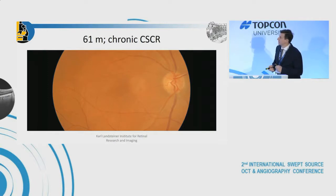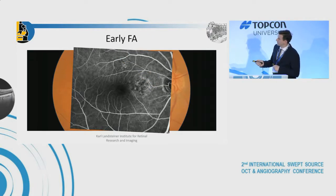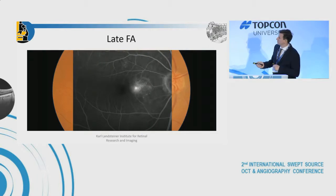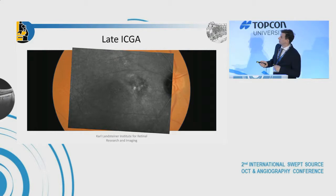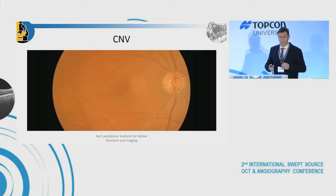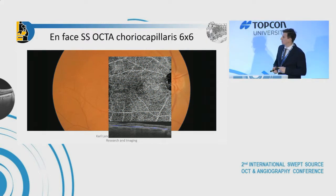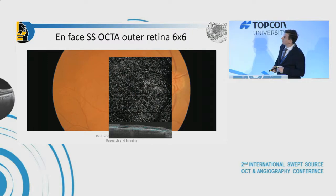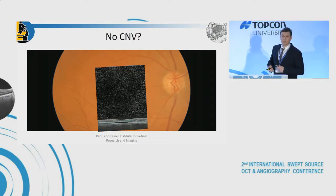That's another interesting case, a 61-year-old male with chronic CSCR and some neurodegeneration here, RPE loss, better visualized in the blue peak autofluorescence. And you have the speckle type of fluorescence here in the angio. You have some late leakage in this area. There are some ill-defined vessels here maybe, but definitely a hot spot in late ICGA. So we consider that to be CNV in chronic active CSCR. And when we did all kinds of segmentations through the choroid, through the outer retina, we did some smaller slabs, and we couldn't find any CNV. So does that mean there is no CNV?